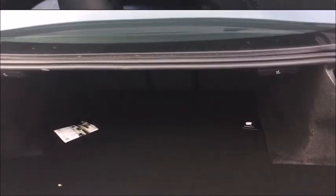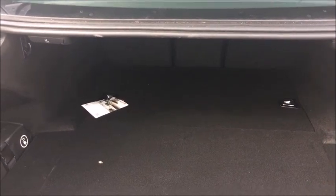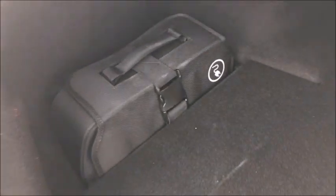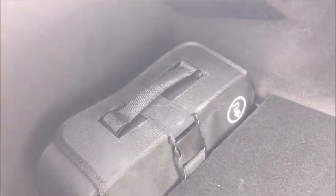Another area where it's not quite as impressive as it should be, or as commodious as a regular 5 Series sedan, is in the trunk space, because the batteries are tucked underneath the floor, so the floor is higher, so that means your trunk is not as deep as it should be, although there is some extra space for you to put away your laptop, stuff like that. You do get your level 1 charger in that neat little pack.